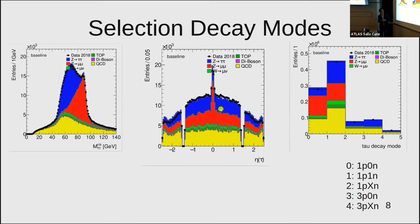Here I see the angle eta, or the pseudorapidity as it's called. We can see that there's a spike in the Z to mu mu decay mode. This is because at around eta equals 0, there isn't actually a muon chamber in the ATLAS detector. So you're more likely to falsely reconstruct a Z to mu mu decay as one of our signals. So this is why we see a spike there.